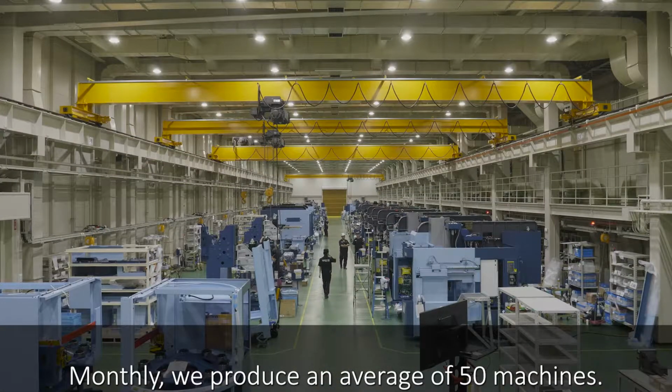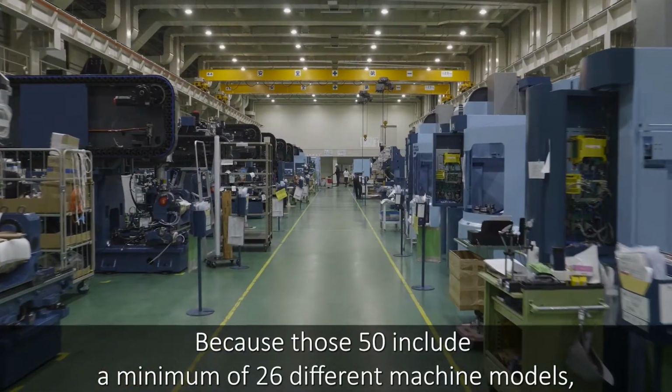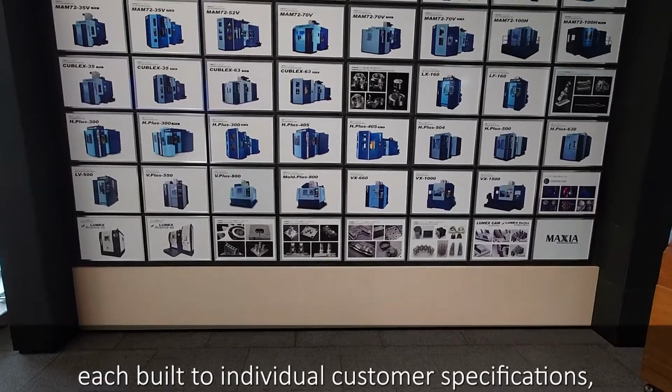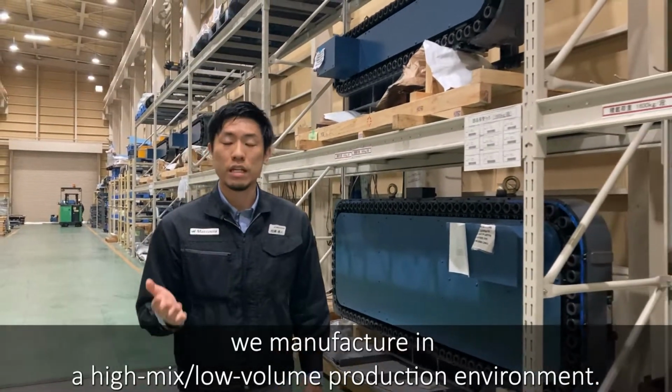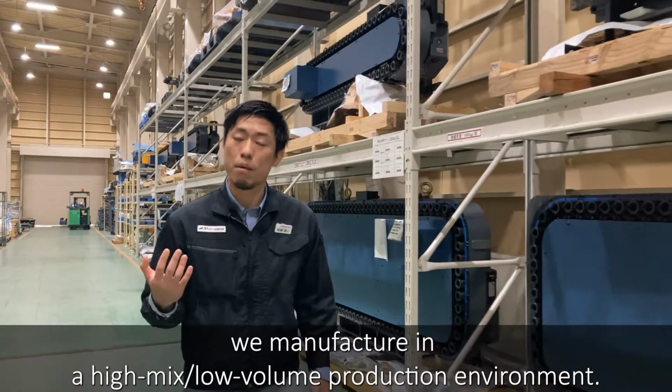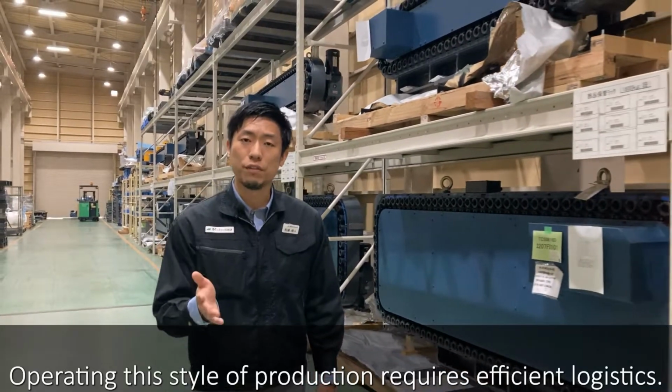Monthly, we produce an average of 50 machines, and those 50 include a minimum of 26 different machine models, each built to individual customer specifications. We manufacture in a high-mix, low-volume production environment. Operating this style of production requires efficient logistics.